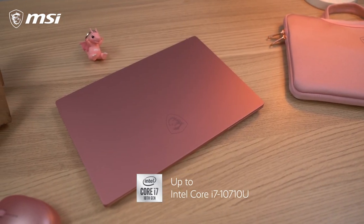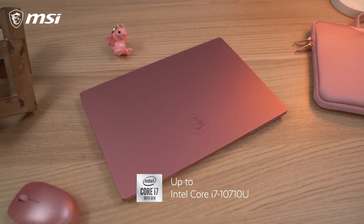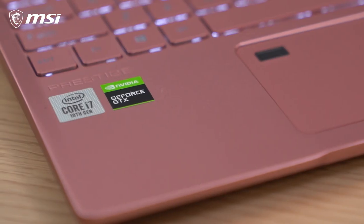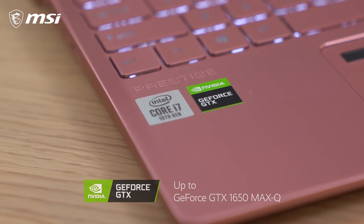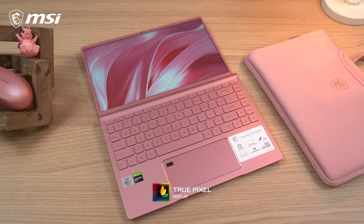The Prestige 14 is equipped with up to a 6-core, 10th-gen Core i7 processor, up to a GeForce GTX 1650 Max-Q, and an optional TruePixel display.